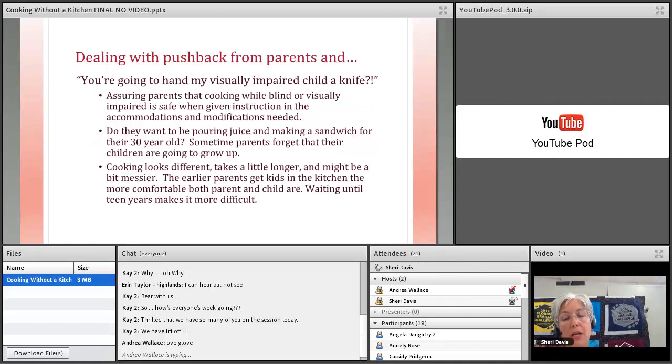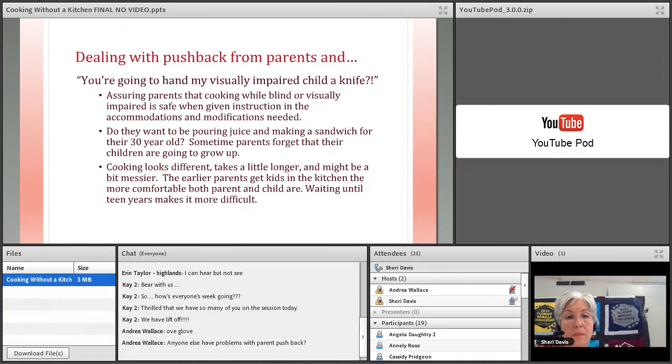All right. So how do you deal with a parent or a principal that says, what, you're going to put a knife in that blind kid's hand? There's a lot of fear that goes into people with visual impairments, especially totally blind students, being in the kitchen. So you need to assure parents that you're going to be supervising their student at all times, especially when there are sharp implements, and that you're going to make sure that all the modifications and accommodations are in place.